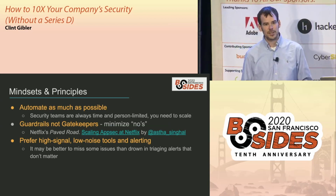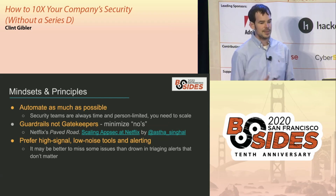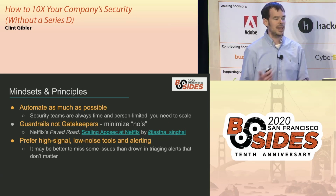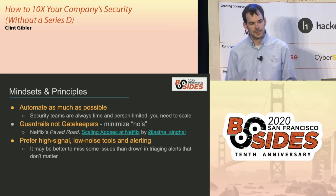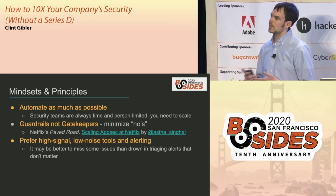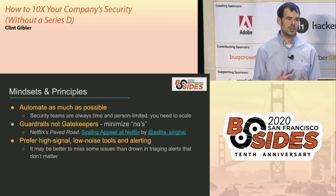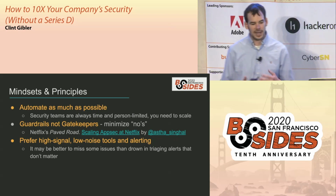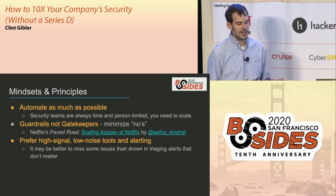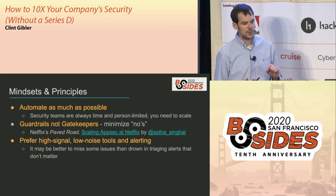Cool. So first, some mindsets and principles. I think everyone would agree with this first one: security teams are always time and purse limited, so fundamentally you need to automate to scale. And one trend I see at many companies is that you have to minimize your no's, right? You have to build nice secure guardrails that allow developers to do their job securely as well as just faster and better. I think Astha and the Netflix team talk about this very nicely in their concept of a paved road.